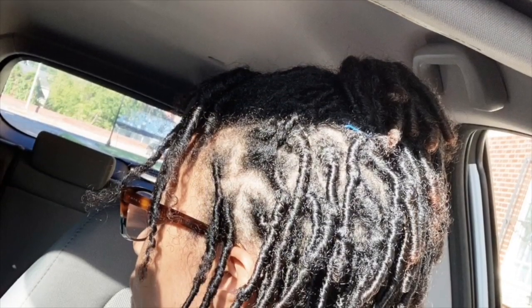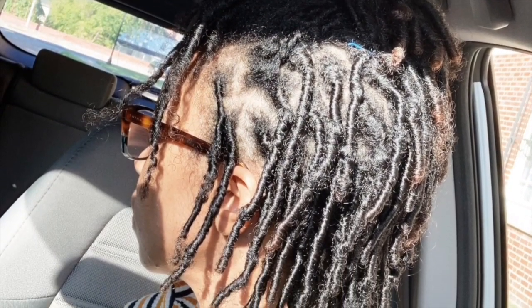This is one of my favorite clips from the beginning because you can see just how thin they were when I started them, and it's so crazy to see how far I've come since then. This was the day before my retwist, I believe, my first retwist. Actually, it was a few days before. As you can see, they were just small little babies. I love this picture. I thought I was doing something. I had a little body going on there.